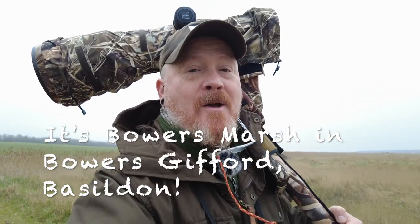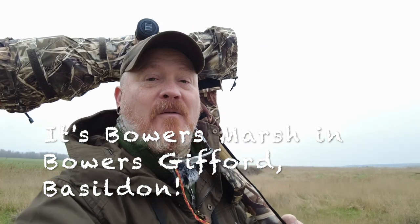Anyway, today we are going for a walk around a beautiful wetland RSPB bird reserve. It's called Bowers Gifford Bird Reserve, and it's in Pitsea, off of Basildon. It's a massive wetland site. It takes about 4 hours to walk around a circular path, so we were told.